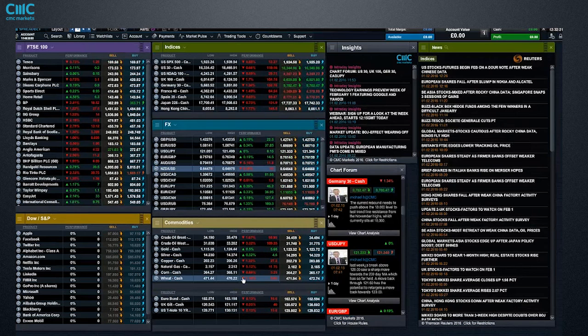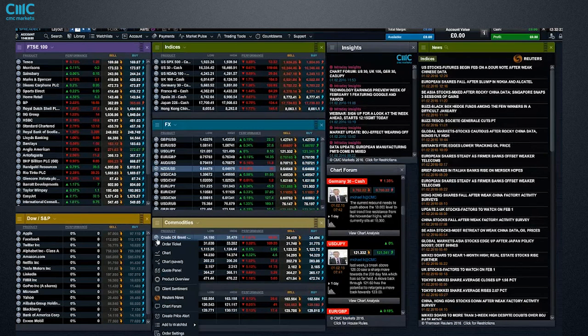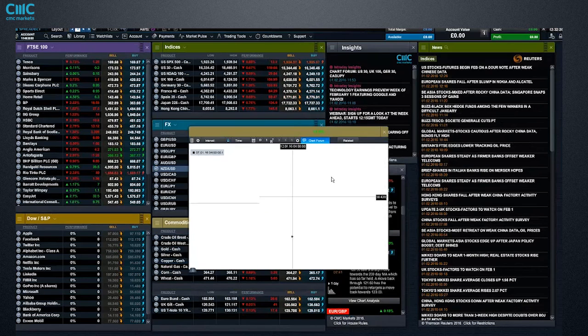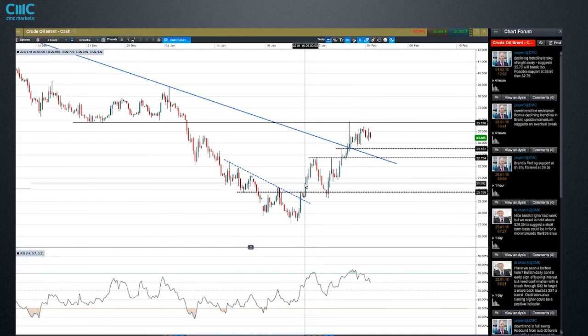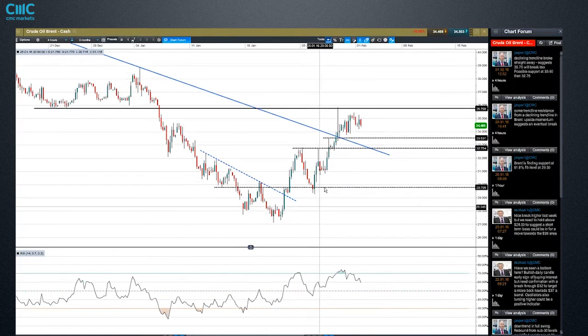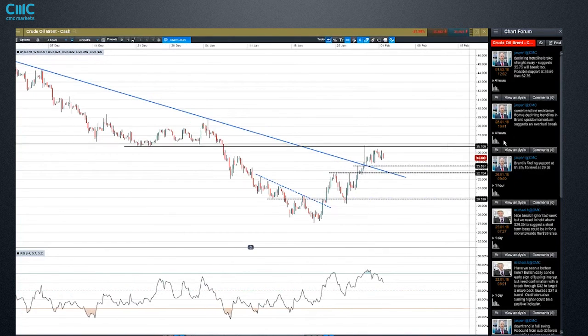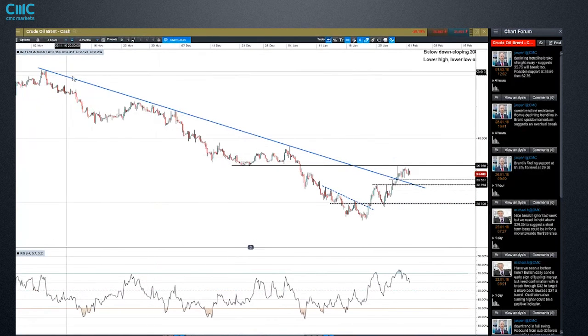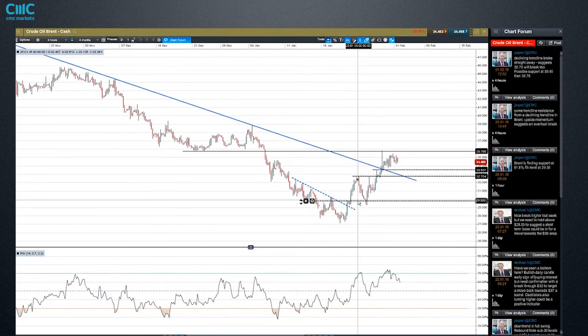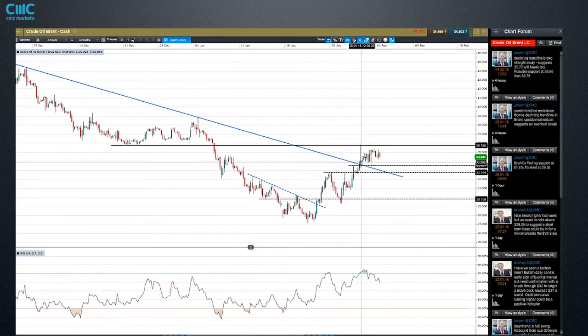Moving over to commodities. Obviously, another reason why we're down in equities today is that we're pushing a bit lower in crude oil. So I mentioned my previous chart post was on this pretty well-defined declining trend line. I think best seen on the four-hour chart, but you can on the daily too. We pushed straight through it.